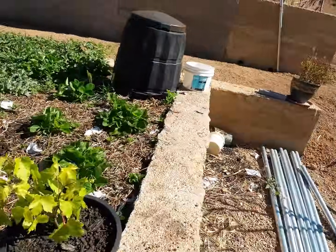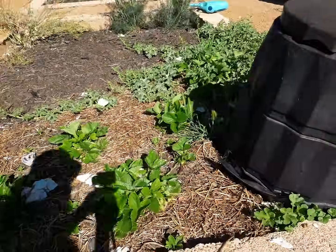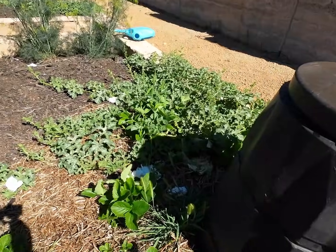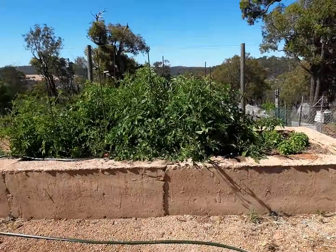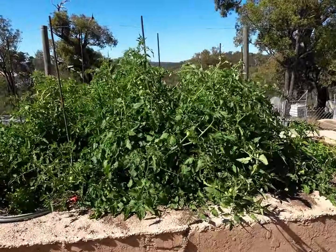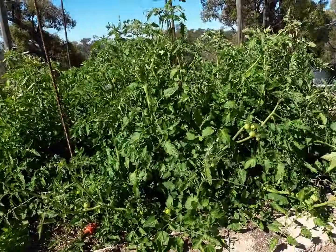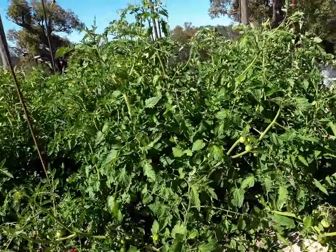Yeah, something's getting the strawberries. I don't know if it's the rats or birds or what. There was a big one the other day and it's gone. I'll miss that. A few lessons on the tomatoes. Obviously I don't know what I'm doing. I think I planted them too close together, and I'm not sure how to wire them up.